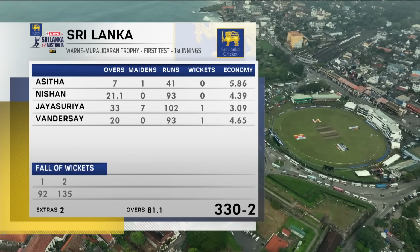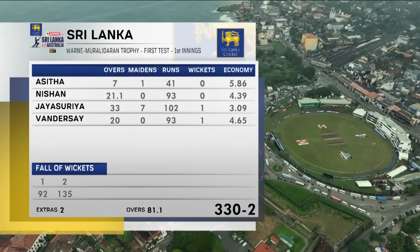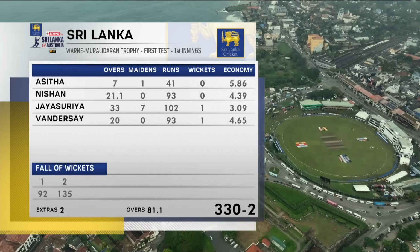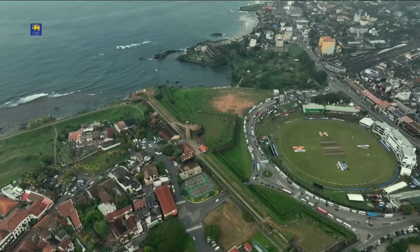As for Sri Lanka, after 7 overs of seam, it was all spin. A lot of time out in the middle, especially for Prabath Jayasuriya, 33 overs. Wickets for him and Van der Sar. And let's go to the highlights.